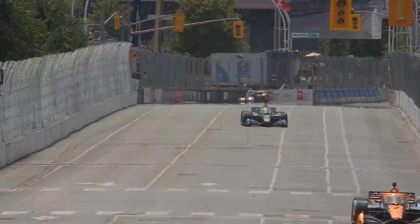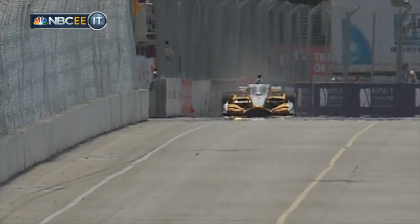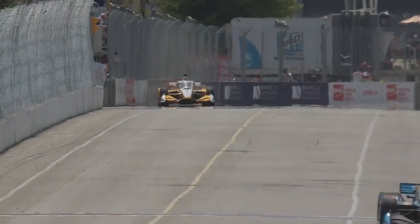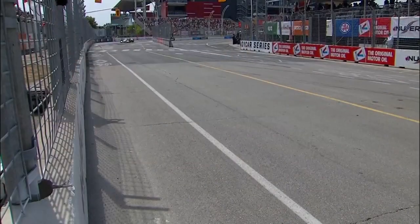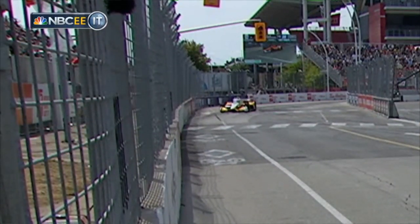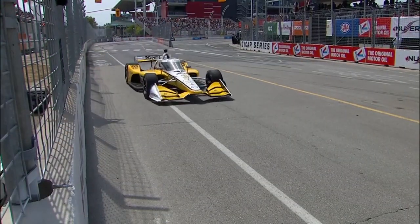Just a lap or so ago. Watch this, Townsend. How much did he kiss it? Obviously not enough because he's still at speed. He's still there. Steering wheel will tell everything for the driver, though, if his hands are still level on the straightaway. That wasn't so bad from that angle.